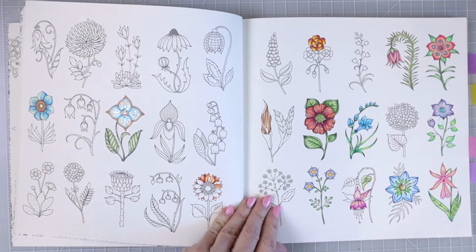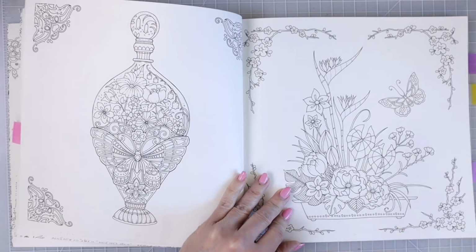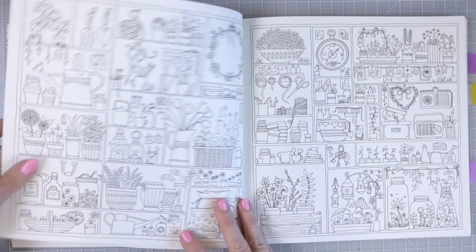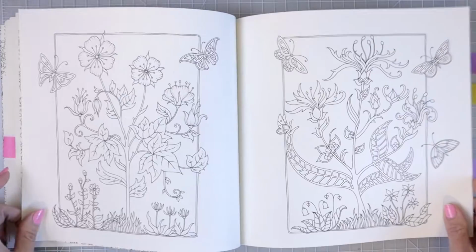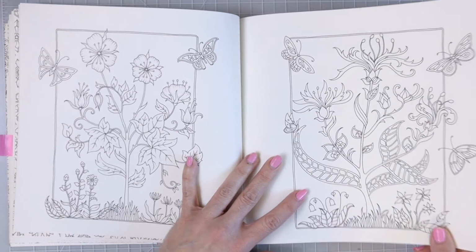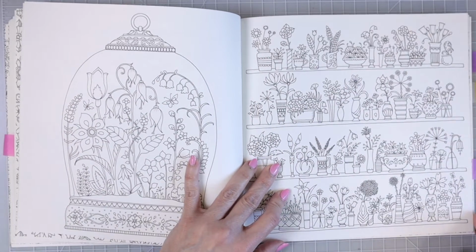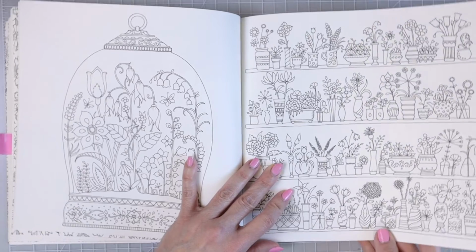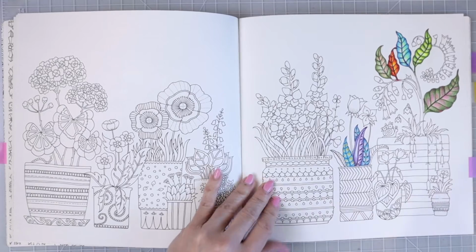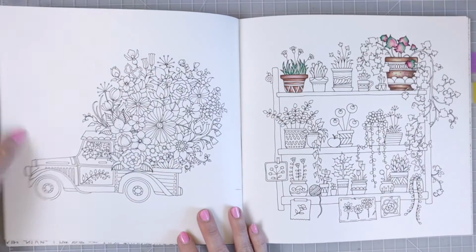But if you really want to enjoy this book or any of the Johanna Basford books that have the same paper as this one, as we all know, she just changed the paper in her most recent release. But all the books before that, if you want to have a really enjoyable experience coloring in these books, I would recommend the Black Widows or the Prismacolors or your Spear Farbin. They work really, really wonderfully in this book. There was something I actually colored in this book with the Spear Farbin colored pencils, and I will show you that as soon as I get to it.